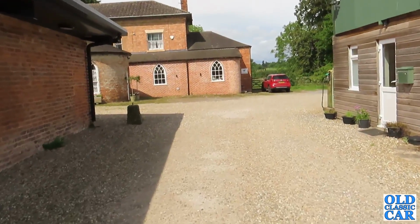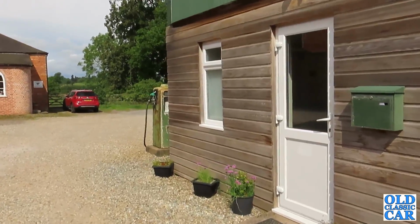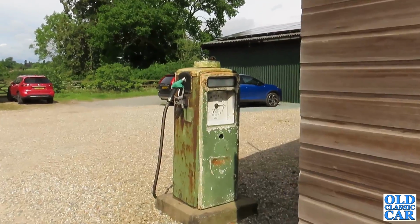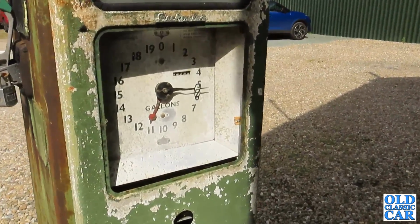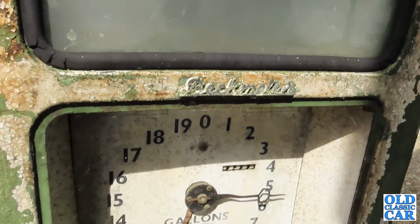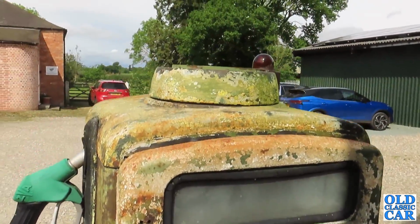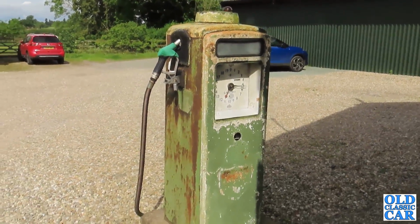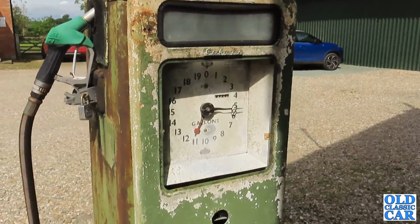And one thing I've learnt is always have a look in the background, in the distance, just to see what you can see. And what do we see here but a glorious old petrol pump, look at that. Wow, an old Beck meter. I never would have thought this was here. One time it would have had a petrol pump globe on it. What's that, 1950s? That is wonderful. Look at that.